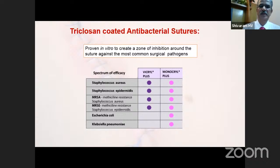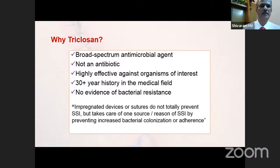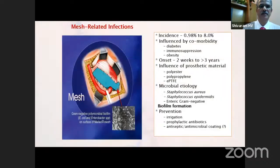Most of the material coming now are triclosan coated, and it has a very good safety profile, and this is used in many things like toothpaste, lipstick, everything. So safety profile is not a matter, but this itself cannot prevent all surgical site infection. This is one of the measures we can do to prevent things.